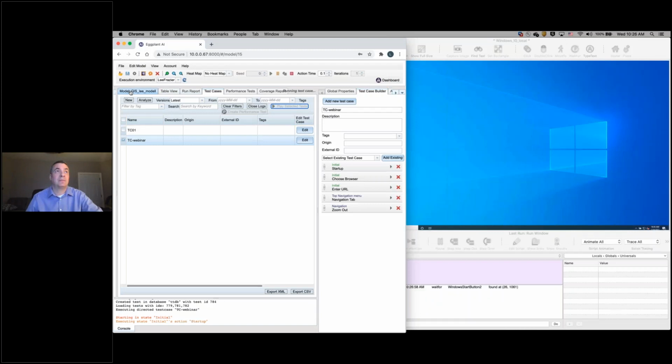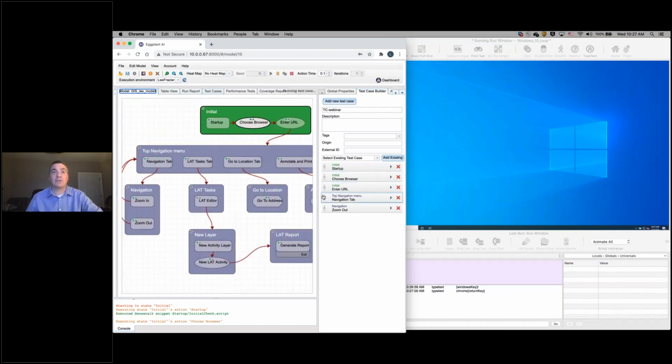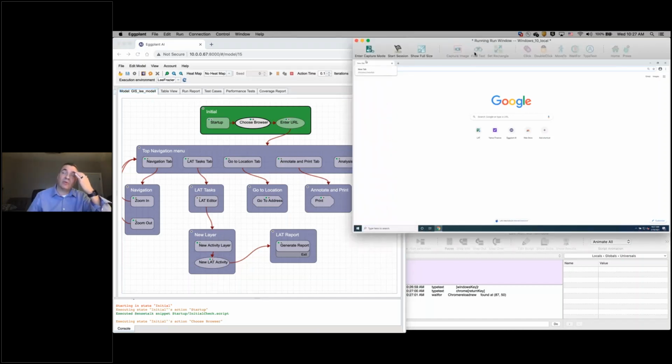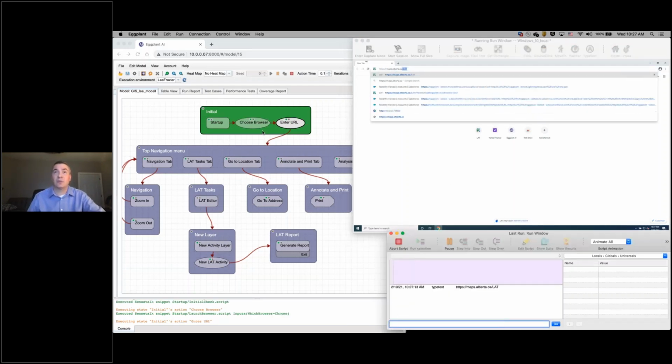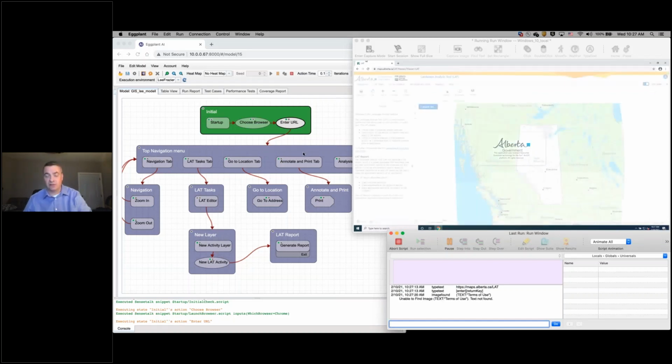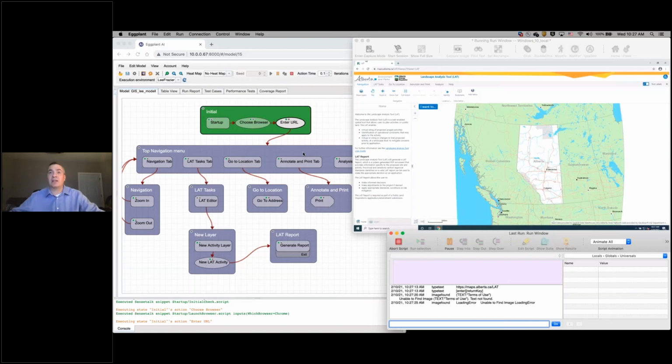So I can play it, go back to our model so you can see it executing through, and then you can see my system under test over here, just a Windows VM that we've connected into through RDP, and it's choosing the browser. It looks like it's opened Chrome, it's confirming Chrome's open, now it's entering the URL and driving that information. And then before it actually hands it off to do the testing, it's going to confirm that the website is up and ready for information.